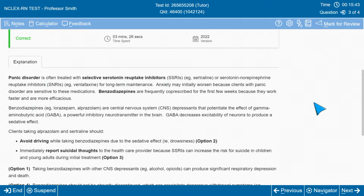The SSRIs are given as long-term maintenance treatment for the anxiety, and they work by inhibiting the reuptake of serotonin in the brain. Serotonin helps regulate mood, sleep, and digestion, and adverse effects are also related to the things it regulates, because initially when you're taking SSRIs, you're going to have some GI upset, drowsiness, or even decreased libido. Those are things to monitor for when a client is taking SSRIs. They take about 4 to 6 weeks before they're at therapeutic levels in the brain.